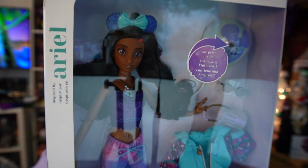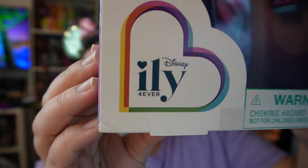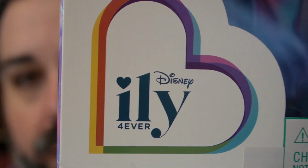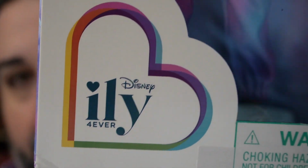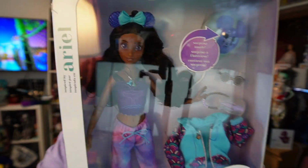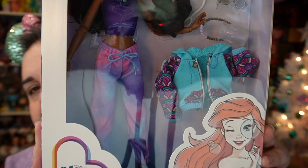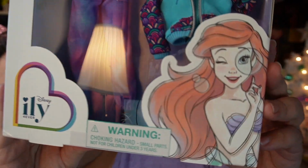So while I'm showing you the box, I'm just going to go over some information about these. Now, these dolls are Illy, I Love You, or Illy Forever. That's the little logo right here. Hold on, let me see if I can zoom in for you. There we go. So that's the logo. And basically these dolls are essentially generic characters. They are not meant to be a specific character. They are like a normal person that is dressed up in an outfit inspired by a particular Disney character, in this case, Disney princesses. This is known as Disneybounding.